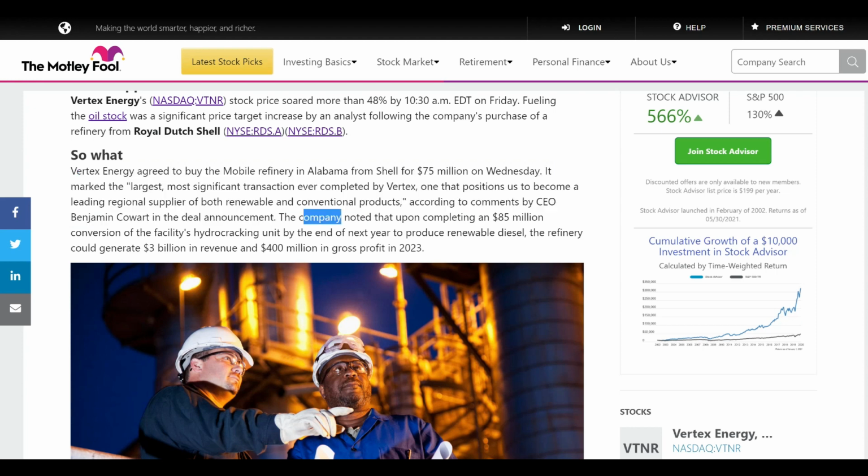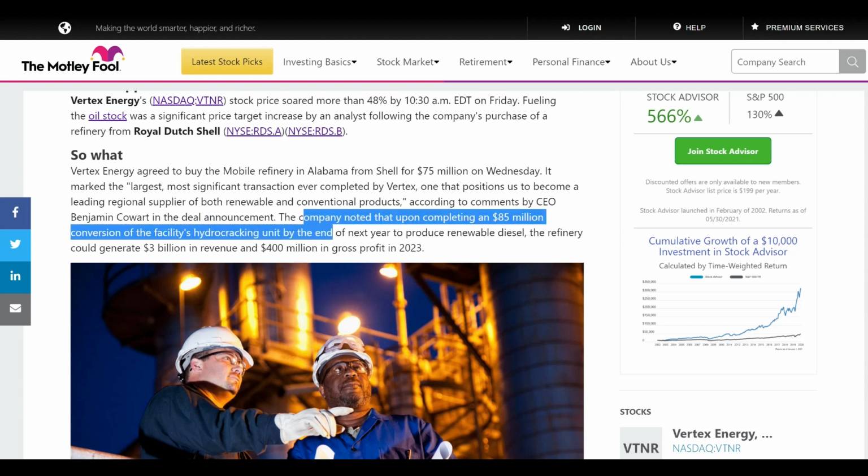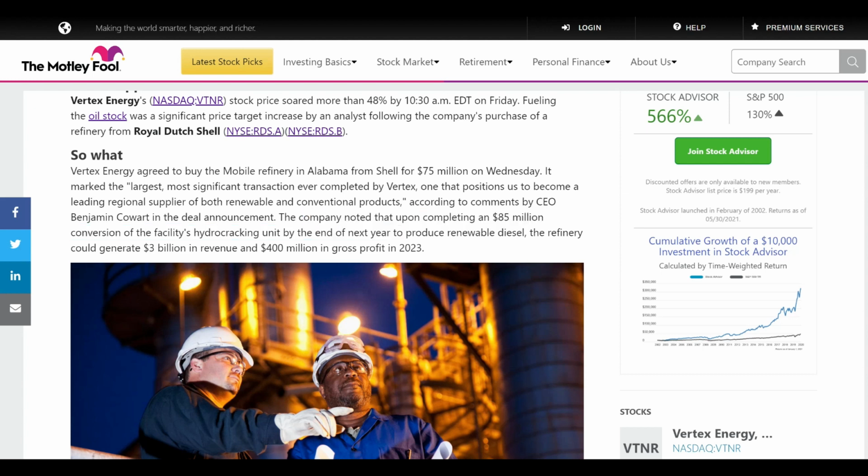The company noted that upon completing an $85 million conversion of the facility's hydrocracking unit by the end of next year to produce renewable diesel, the refinery could generate $3 billion in revenue. Yes, that's a B. 3 billion with a B. That's what that is. In revenue and $400 million in gross profit in 2023. Now, just take a second to digest them numbers. 3 billion in revenue, $400 million in gross profit.